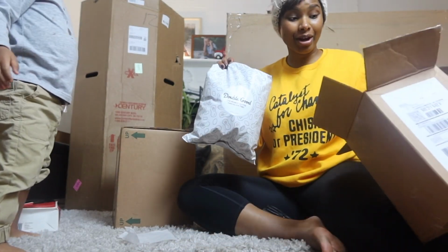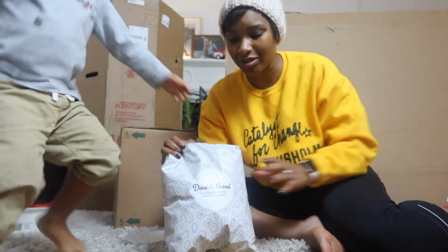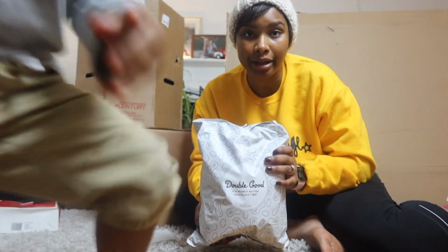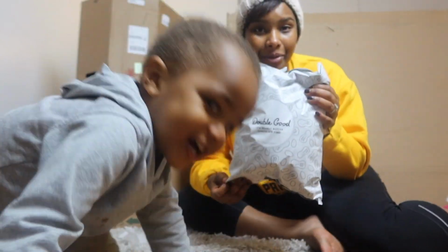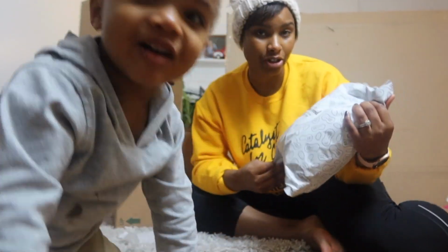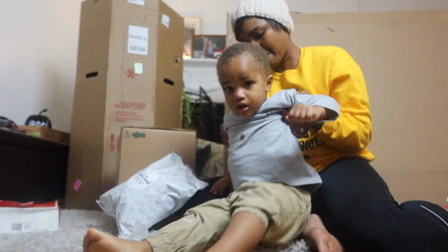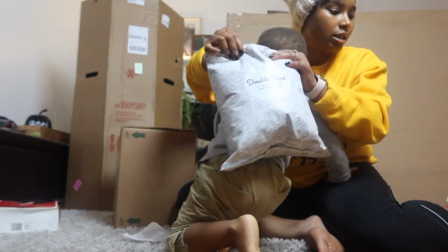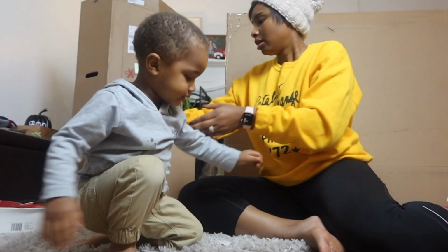Oh, popcorn! I did order these. So this was a fundraiser from one of my coworkers' kids. I got the peanut butter and chocolate one. Okay, so we got some popcorn.